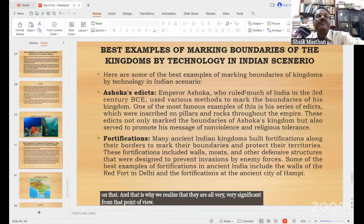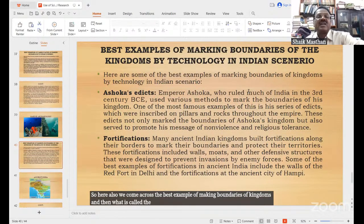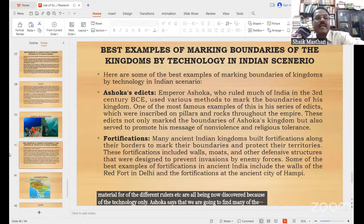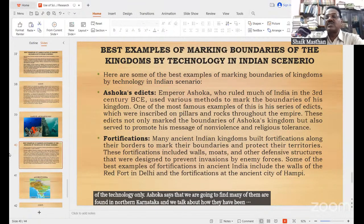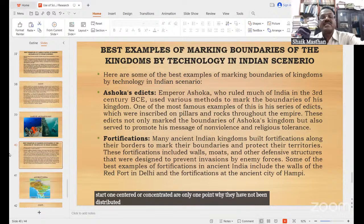Here also we come across the best example of making boundaries of kingdoms and larger empires, etc. Various distributions of material of the different rulers are all being discovered now because of technology only. Ashoka cities that we are going to find, many of them are found in northern Karnataka, and we see how they have been distributed, concentrated on only one point. Why they have not been distributed elsewhere is a big question that historians are facing today.